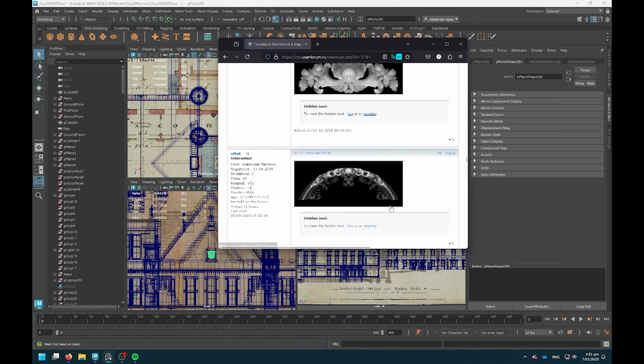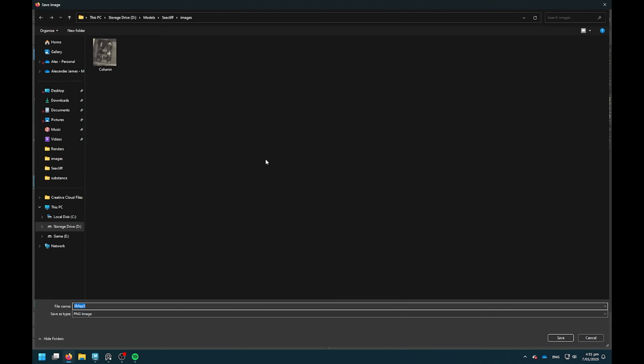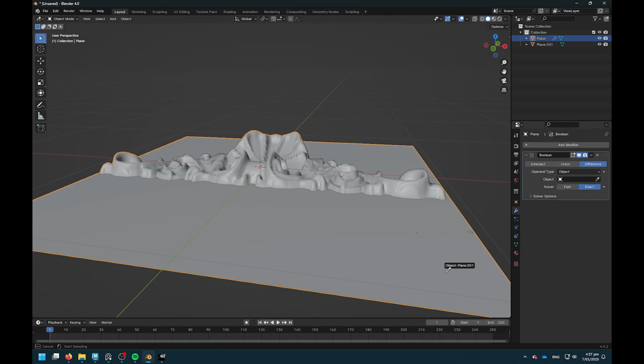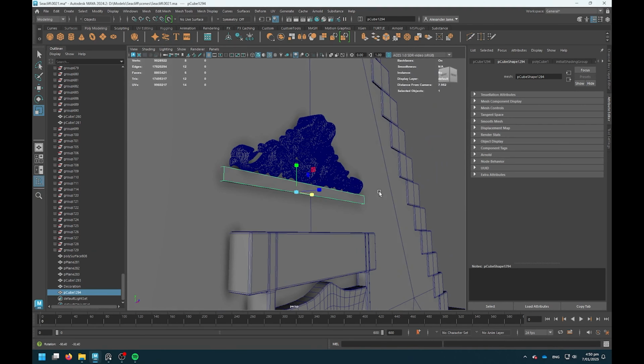For this decorative design on the central block gable, I decided to simply use a height map that I found on this random Russian forum that sort of resembles the original design. I used a displacement modifier in Blender on a subdivided plane, then deleted the unnecessary geometry before doing a little bit of sculpting work and bringing it back into Maya. I'm sure there's a way of doing something similar in Maya, but I found this to be the quickest and most effective way at the time.